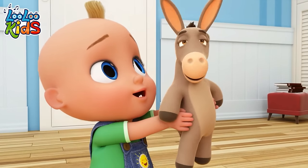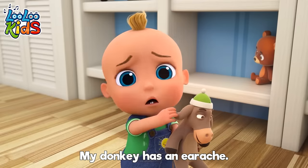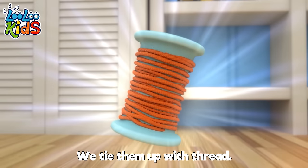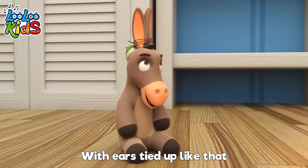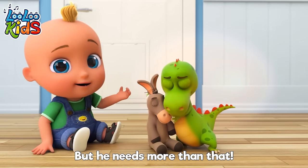More than that. Oh, my donkey, my donkey, my donkey has an earache. The doctor recommended we tie them up with thread. With ears tied up like that, a fuzzy little hat. But he needs more than that.